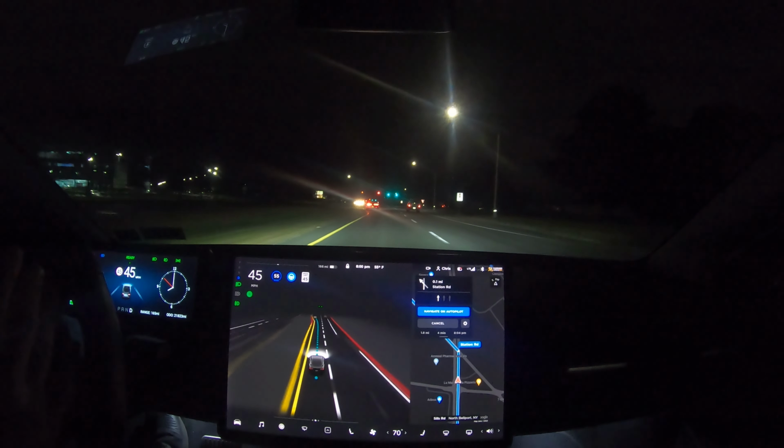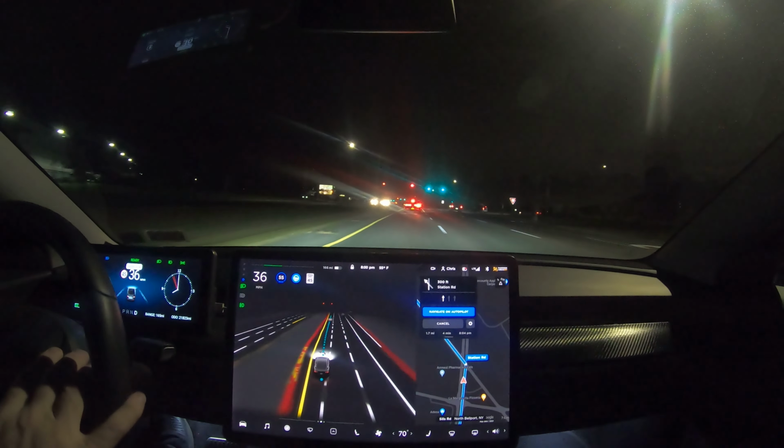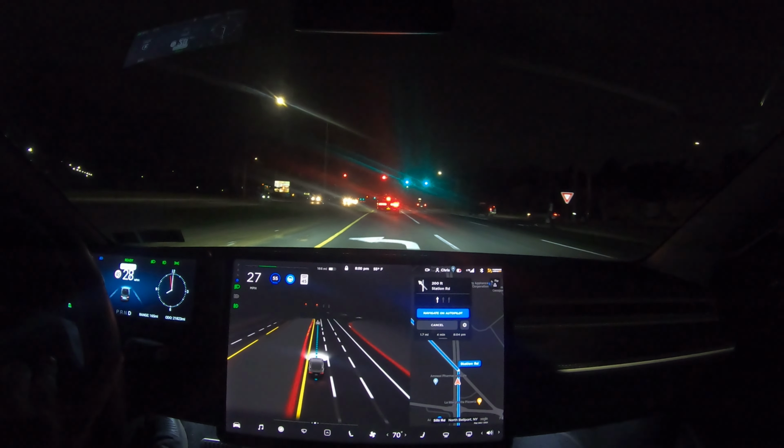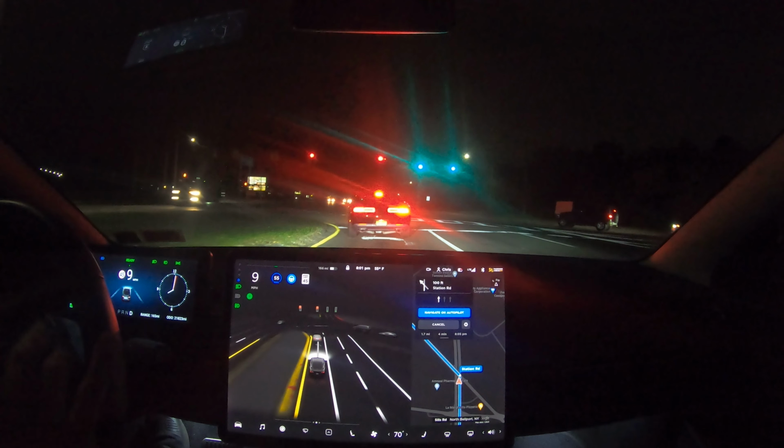Wow, okay, so it put the signal on to indicate the lane change. So that is definitely an improvement from the last time when it was just jumping into these lanes with no signal. So that was really good that it did that.